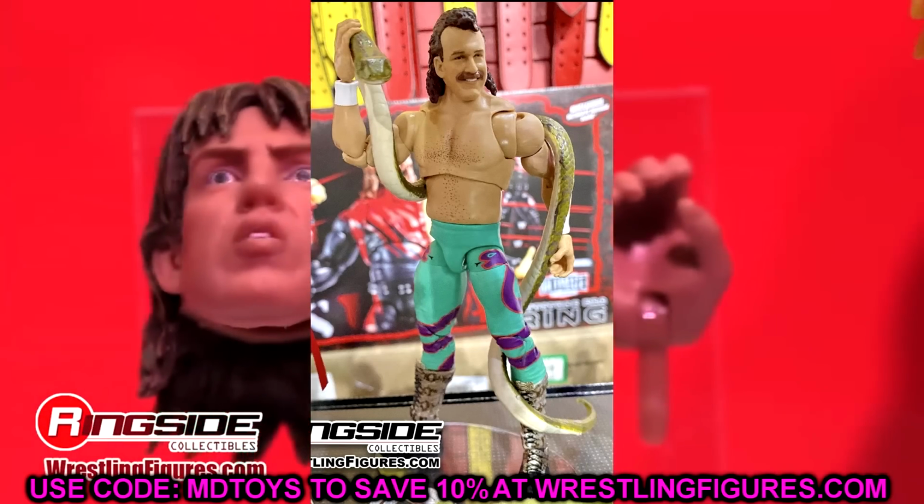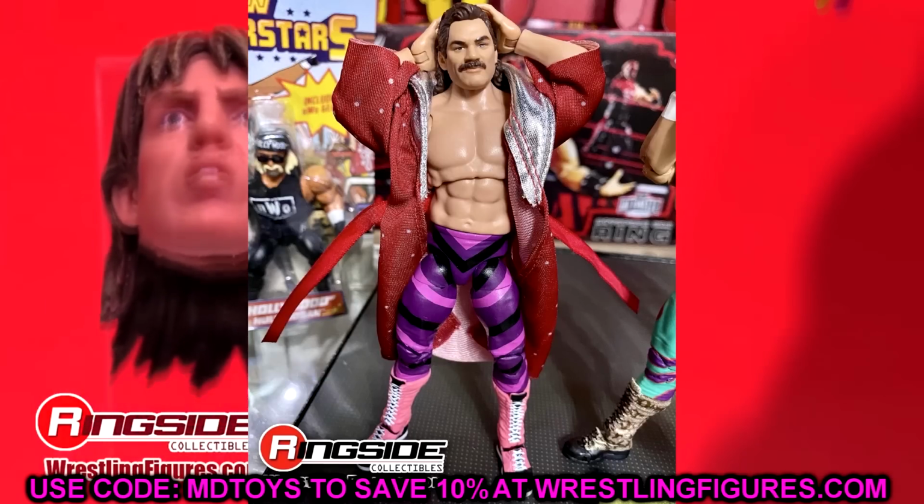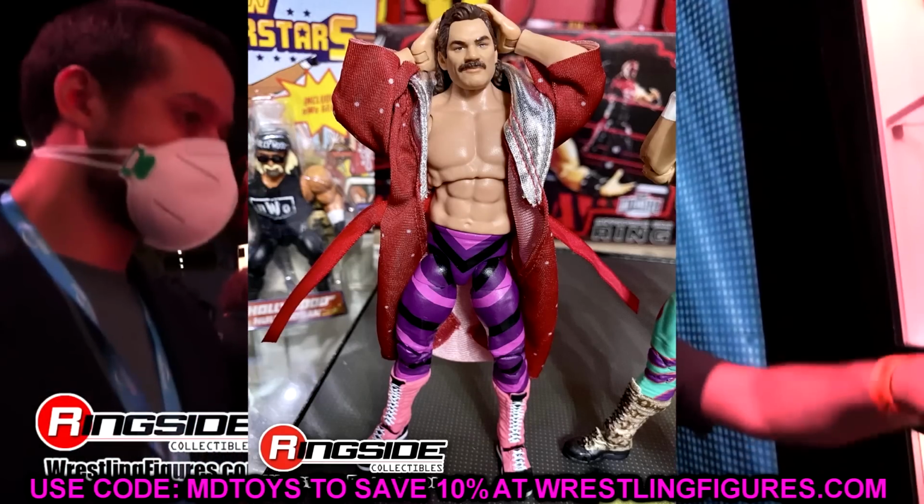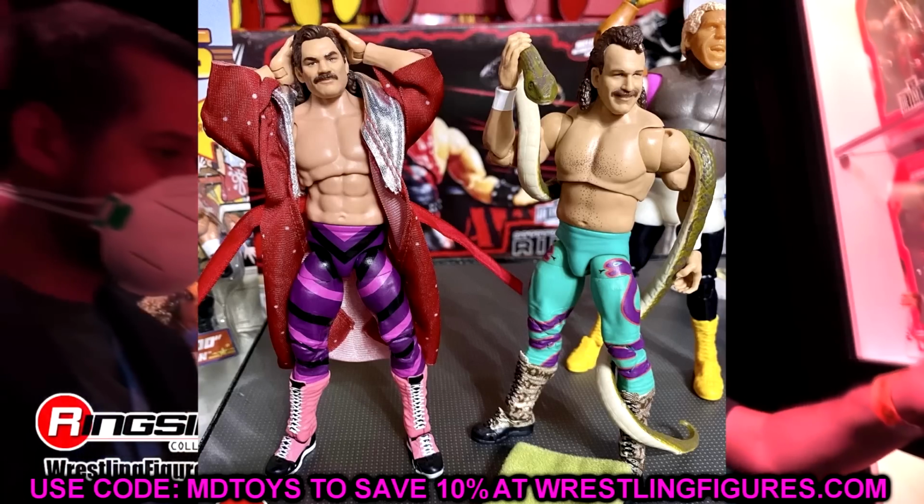Not the greatest releases ever, but when you're tying into those LJN figures and stuff like that, I think they look a lot better here than they did in package, so I'm excited to get my hands on these when they finally give them to us.